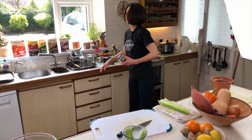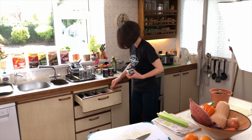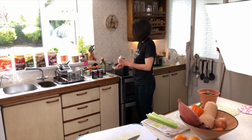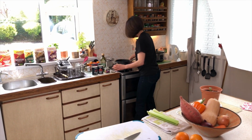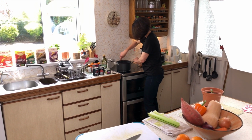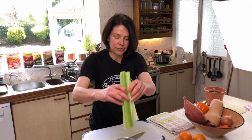Along with some garlic, and you'll notice that I'm choosing the really lazy garlic because there's just some times that I feel really lazy and I don't want to chop some garlic. Now that's going to saute in the background while I get the next ingredients ready.